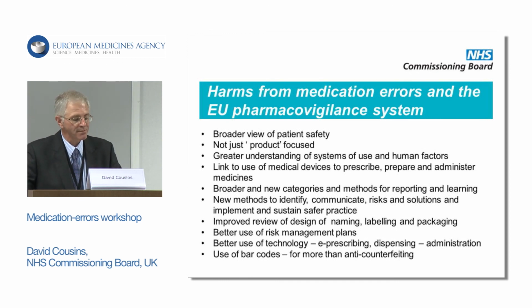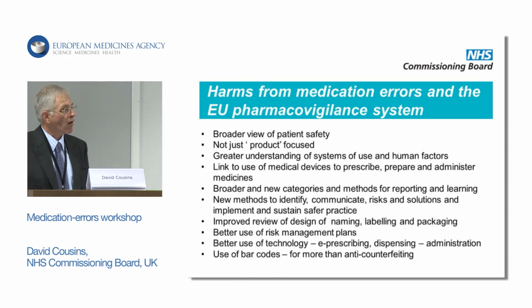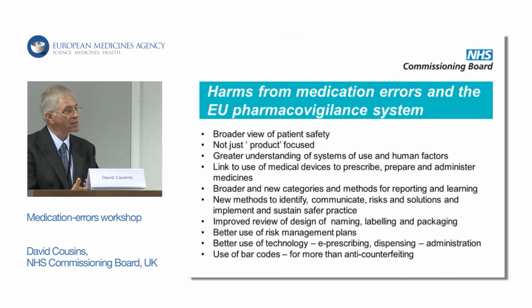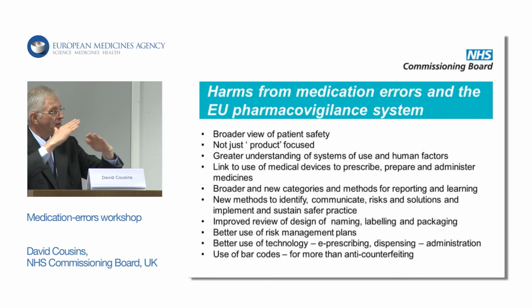Broader and new categories and methods for reporting and learning. I think one of the very interesting things we've done on our project is look at the WHOART system and the MedDRA system and look at the categories you have there, and are they fit for purpose for medication errors? And I think there needs to be some additional categories in WHOART and MedDRA to enable you to categorize and describe medication errors more effectively. And I think you'll understand from tomorrow the WHO has a classification system for patient safety. And I think the patient safety system can benefit from some categories and some classification from MedDRA and WHOART. So there could be real cross communication on classification systems.